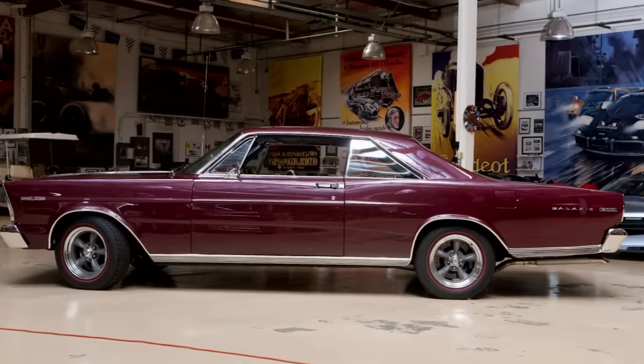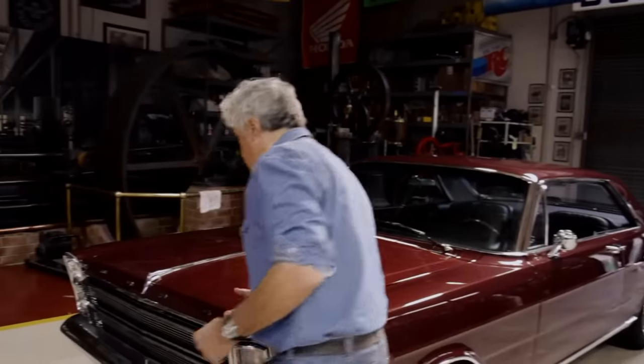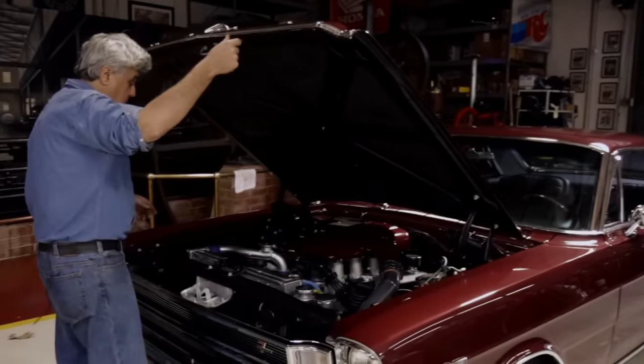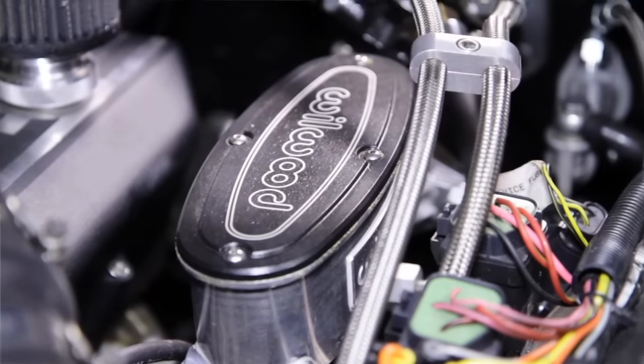We put the Vintage Air conditioning and heating in. You know, the great thing about the Vintage Air is it's very small and compact. Well, here, let me show you. You see the compressor. God, the compressor is like the size of an alternator. And it fits right in under the dash. There's our Wilwood disc brake setup.